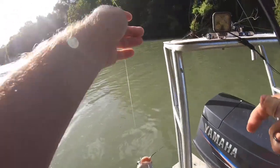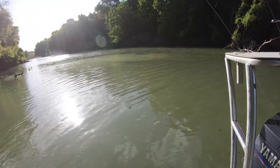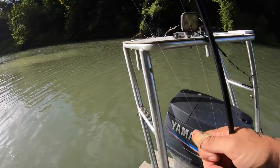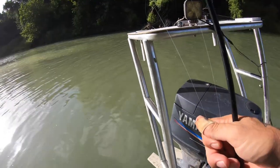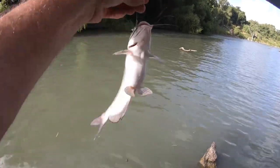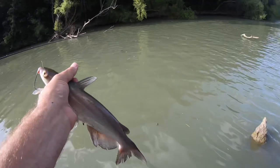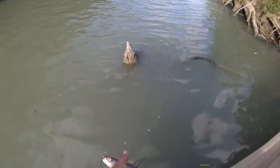Again, just like this morning, we're fishing this little eddy right here. There's this little slack water with some down trees. The current's out there in the middle, and it's just a slow eddy right there. Liver. Thanks, sir.